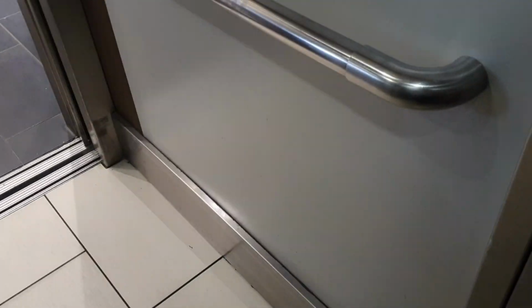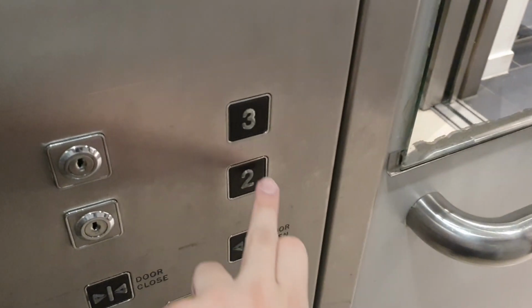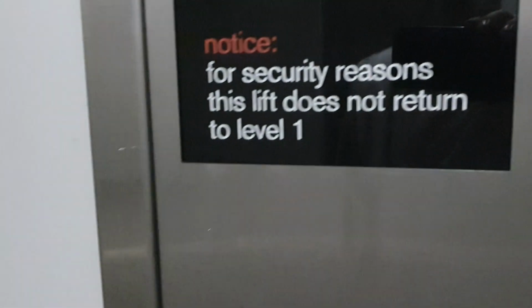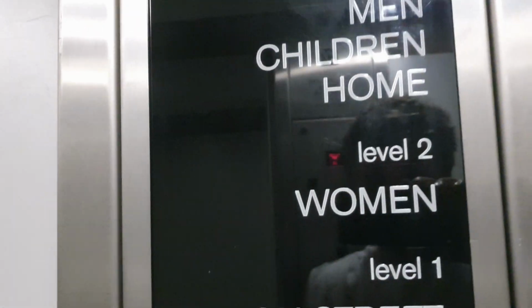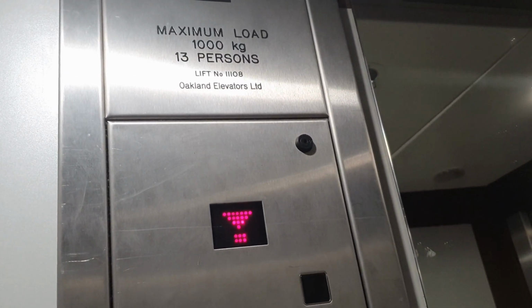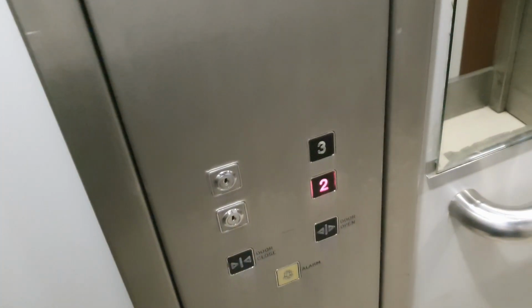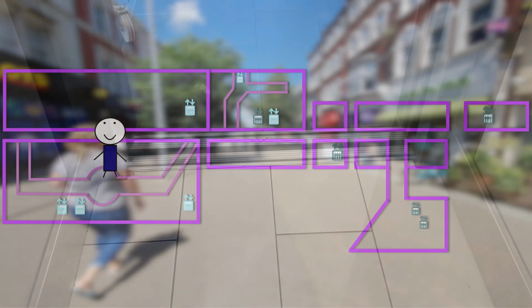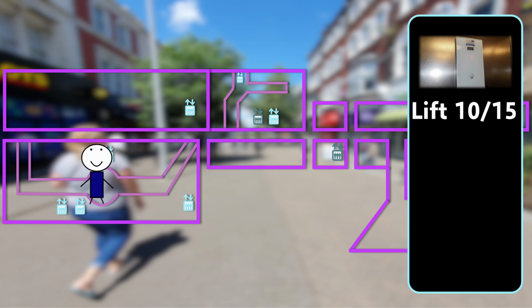Level 3. Lift going down. Mind the doors, please. Level 2. Lift going down. And now to New Look, which features a Schindler 5300 with a keypad.